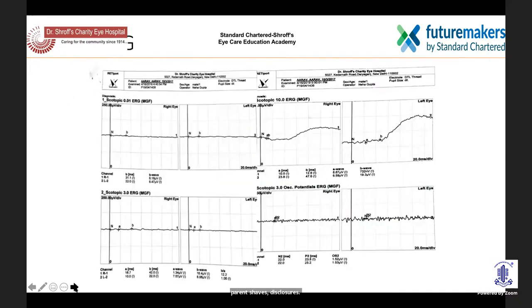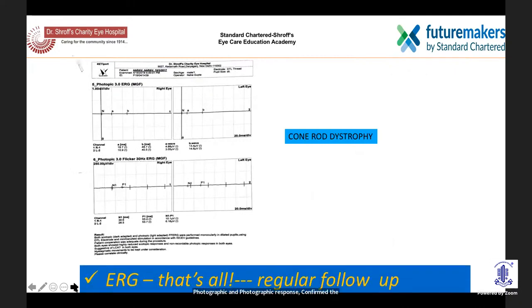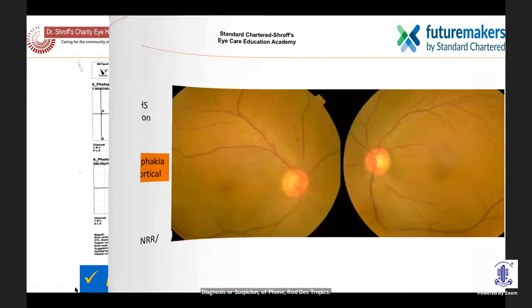At this point, we did not do any further evaluation, but only an ERG, which showed diminution of scotopic and photopic response, and confirmed the suspicion of rod-cone dystrophy. So ERG helped us to make a diagnosis in such cases.